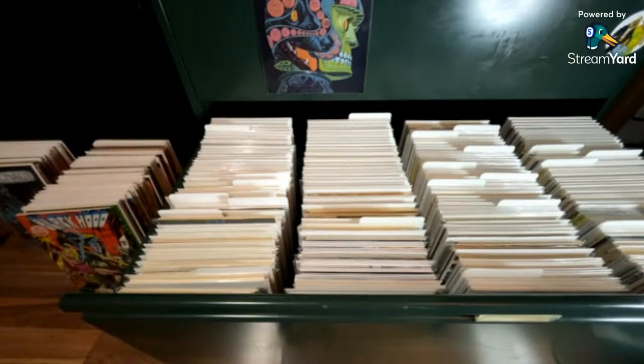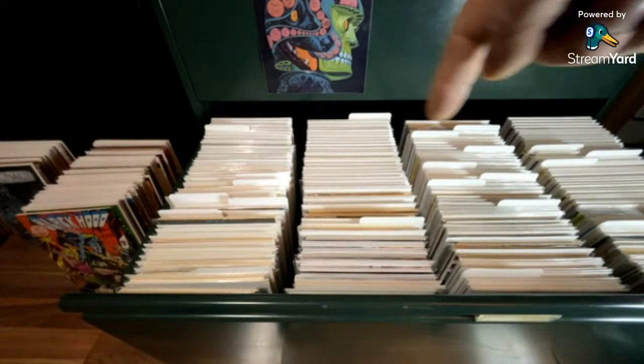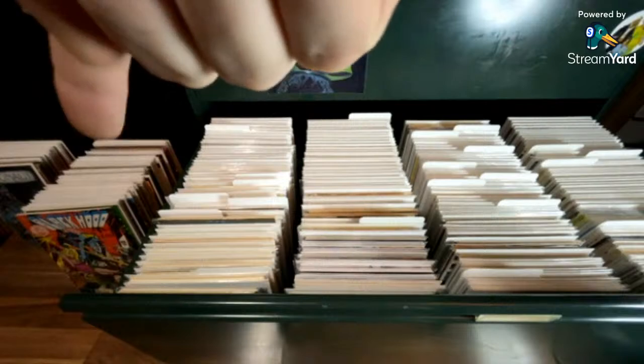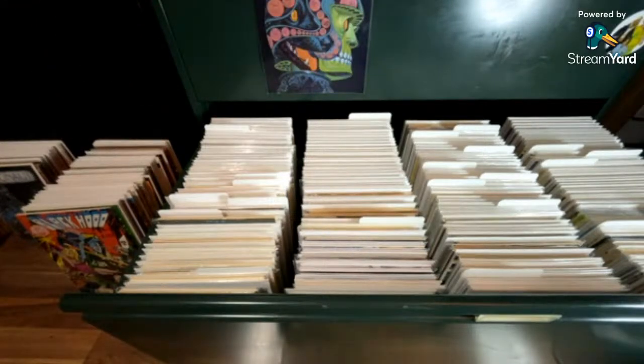I really wanted this final drawer to be all independent stuff from the 80s and 90s. It didn't quite work out that way, but these 3 rows are purely that, and then the stuff that's left over here is the remainder of it. So I've finished reorganizing, pulling stuff out, but I thought I'd take you through these drawers anyway.